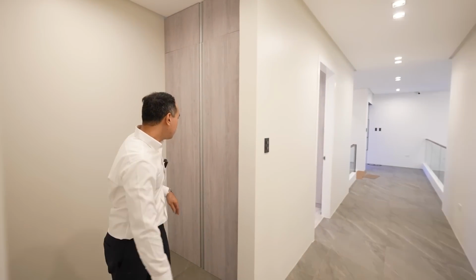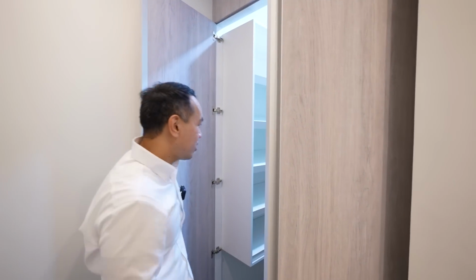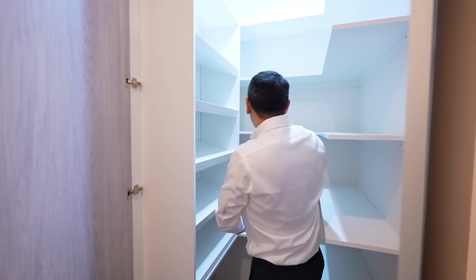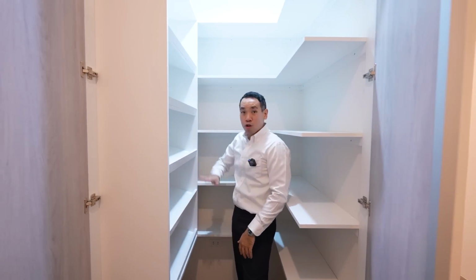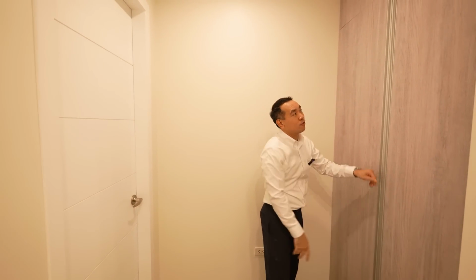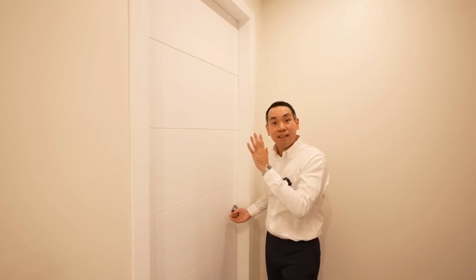From the fourth bedroom, you also have a spacious linen closet. And what's nice is you can have some things stored here, and this can be like a shoe rack. And it's cool how they were able to design it into the space. And now we're taking a look at the fifth room.